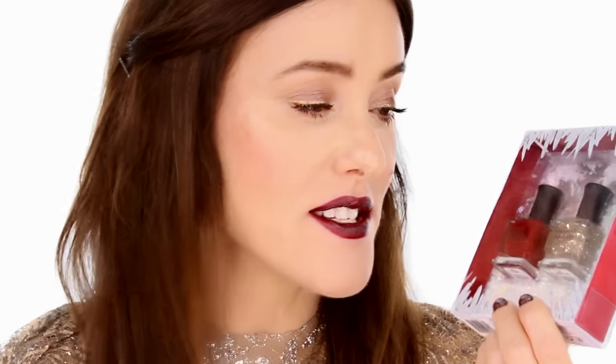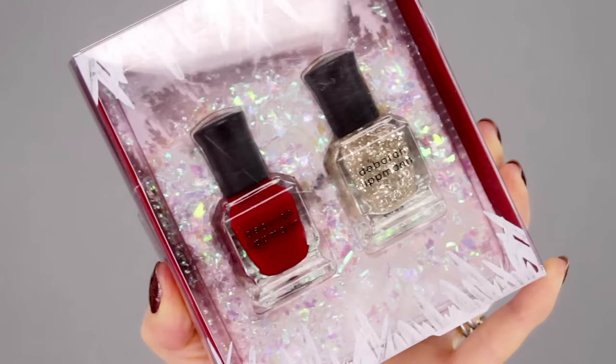So for nails, I've chosen this duo by Deborah Lipman, and it's great quality polish. I actually chose these sets in my gift guide last year, but I just think they are the most festive nail kits around. You get a cream colour, and you get a glitter top coat, and you can use them separately or together, and you can play around, and the packaging is just great.